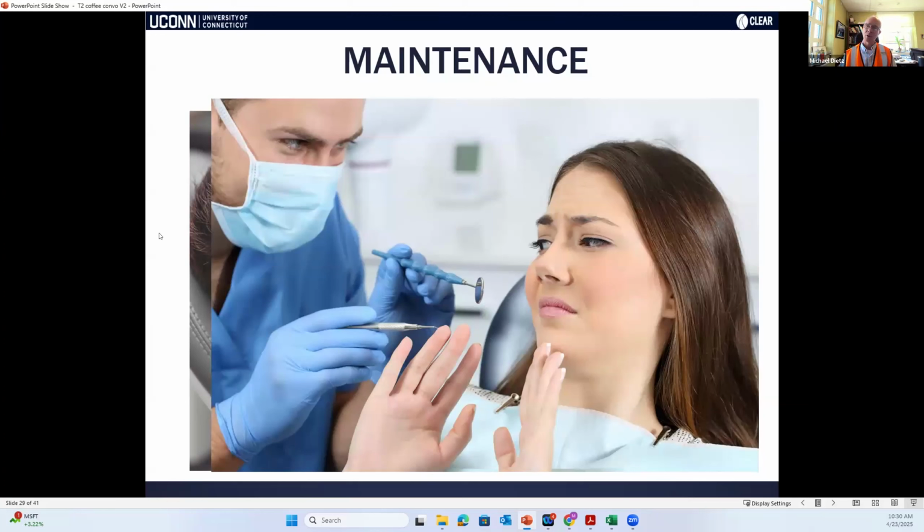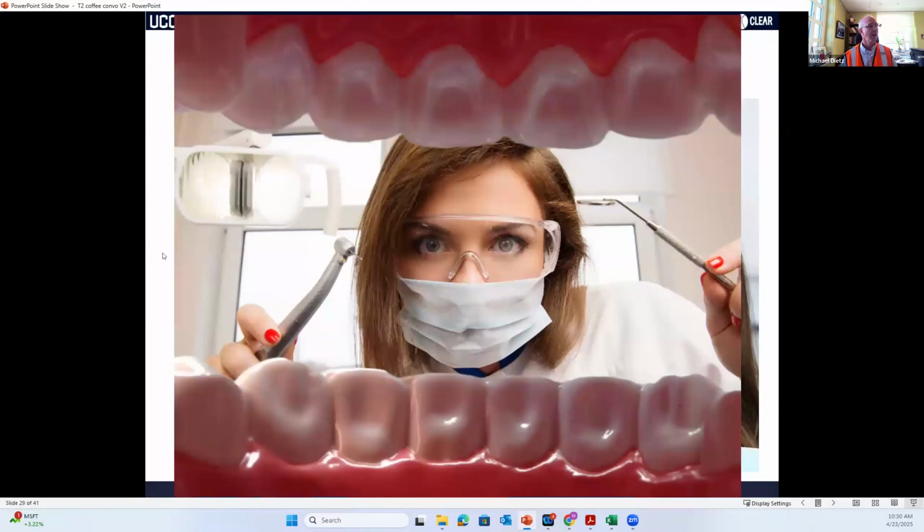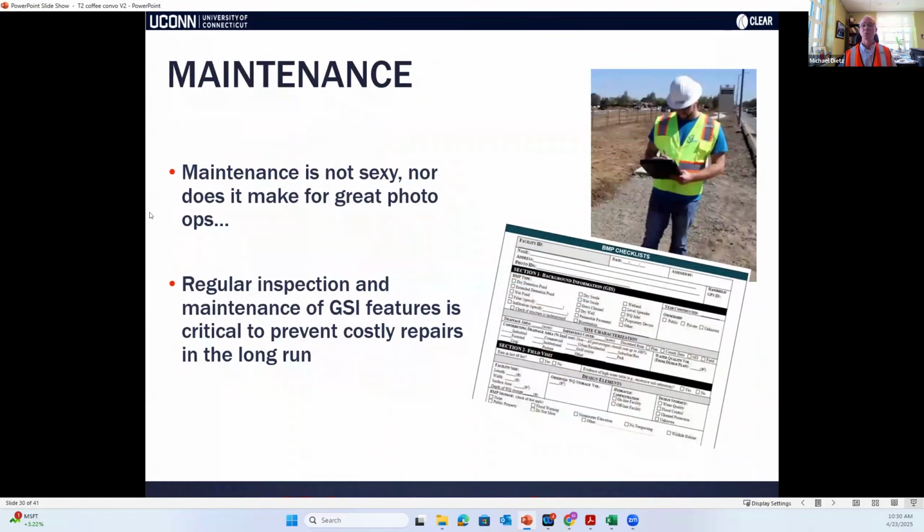So the reason why we go to get our teeth clean is so we can avoid having things like root canals. So I'm very sorry if any of you are holding your jaw right now and having a flashback to your last root canal at the dentist, if you saw someone looking at you with a drill trying to dive into your mouth like this. So you are well aware of the reasons why we do maintenance. It's to save money in the long run. If you take care of something in the short run, it will last longer.